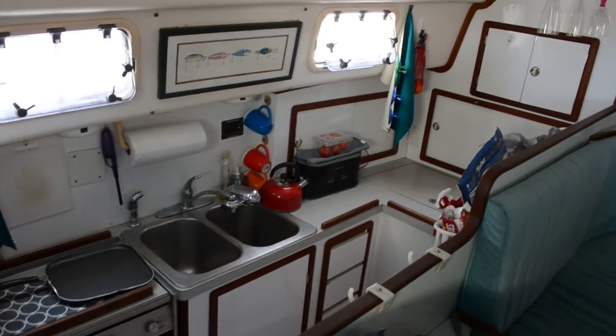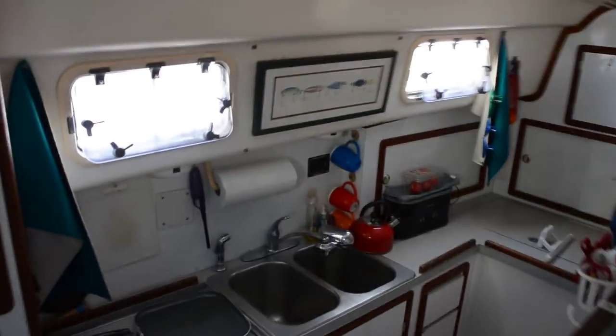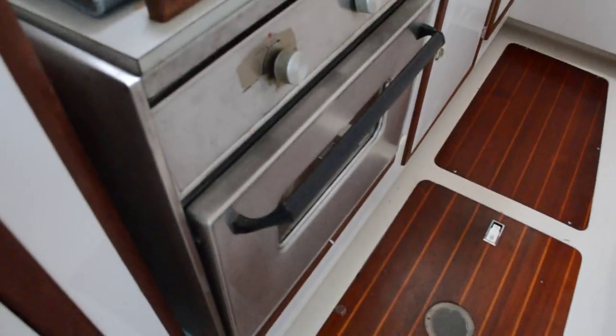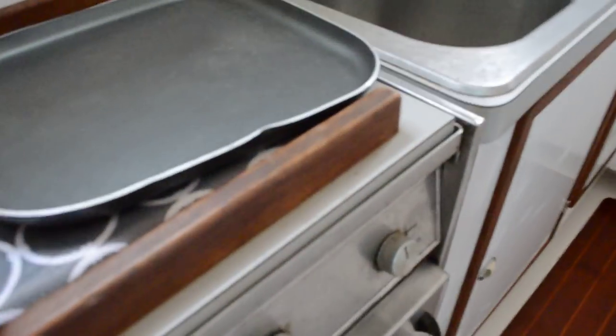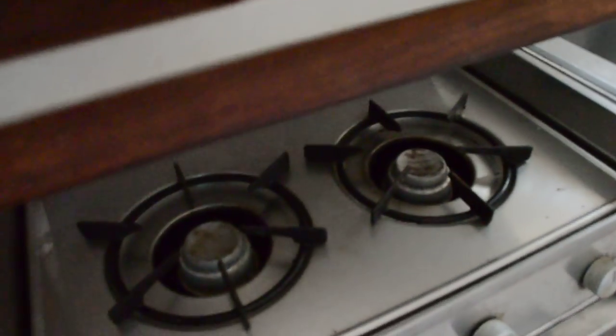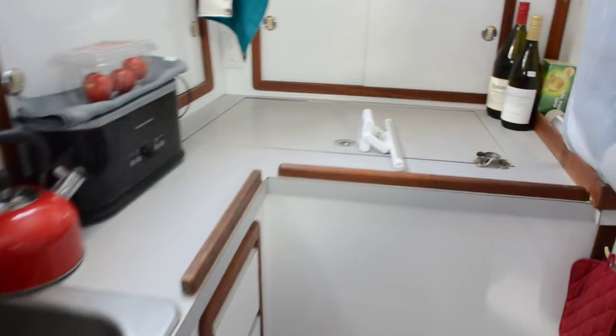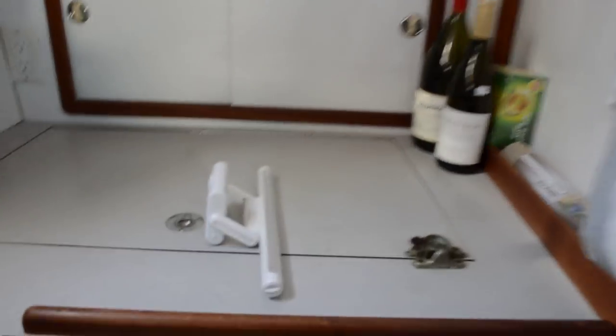And here's your galley. Pretty cool, huh? It's a propane oven, and it's got a two burner cooktop here. Let me see if I can do this without everything going everywhere. Plenty of stowage. This is another reefer right here. It's on right now. Besides the little refrigerator, it's up forward.